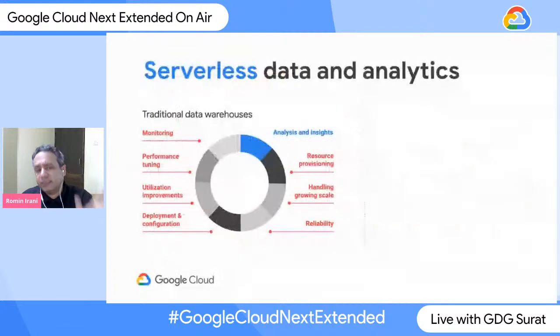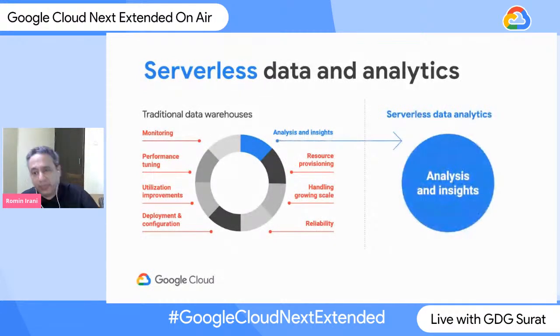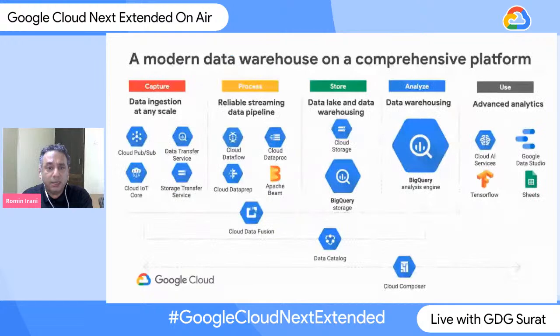Serverless data analytics, just to get to it in brief. Our idea here is that while traditionally you might want to do all of these things, our goal at GCP is to let you focus only on analysis and insights as far as you are concerned, and we'll take care of all the other things which you're seeing over here. That's been a fundamental premise when it comes to any of the GCP data products. Having said that, I don't want to say that it's just BigQuery or X or Y or Z.